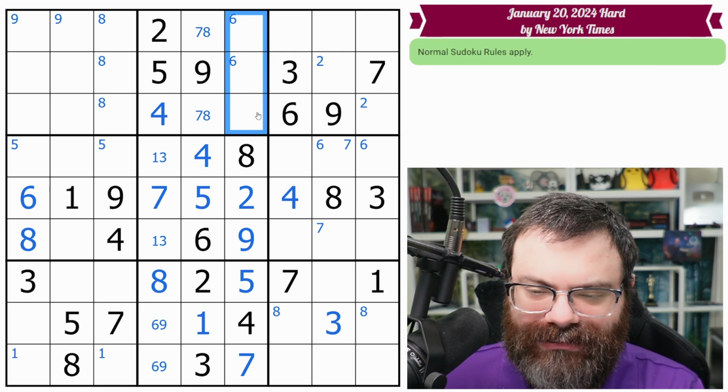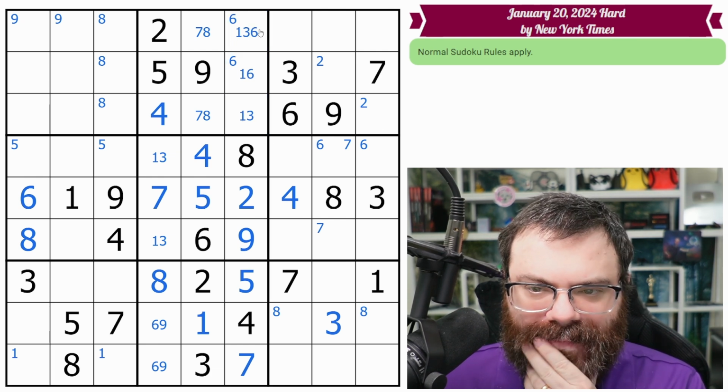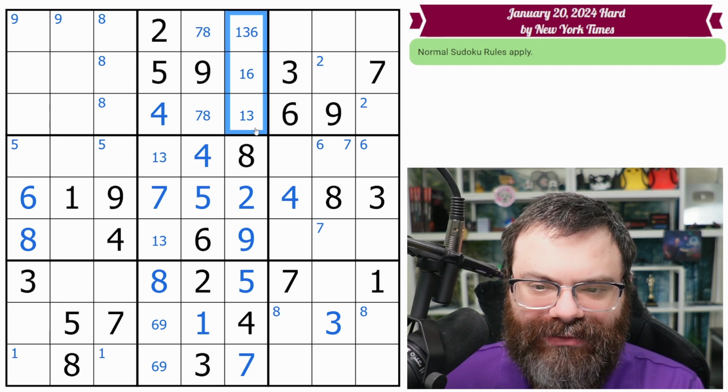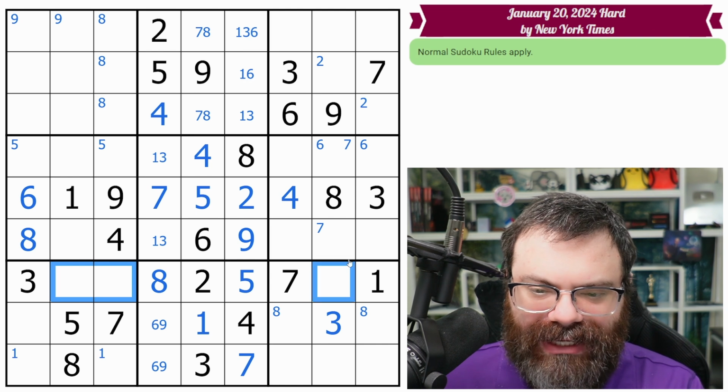We need a 1, 2, we need 3 and 6. Okay, all right, I don't need these 6 corner marks, I don't think. So it's part of this 1, 3, 6 triple. That's pretty easy to see. Always trying to reduce clutter when I can.